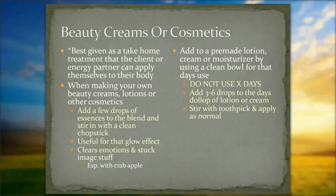When you make your own beauty creams, lotions, or cosmetics, it's really easy to add these in at the time of bottling. So you can add a few drops of the essence to the blend and stir it in with a clean chopstick. I usually just take a brand new chopstick out of the package and use that because it is clean with vibration, as well as no germs and whatever, so that you don't have to redo the batch.